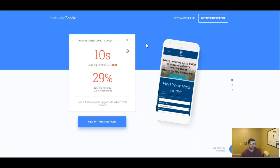This is a new tool that came out last year during the summer. And this rates your website based on 3G mobile devices. Now, I know a lot of people are using 4G nowadays. I came from the cell phone industry, so I'm a little bit aware of that.